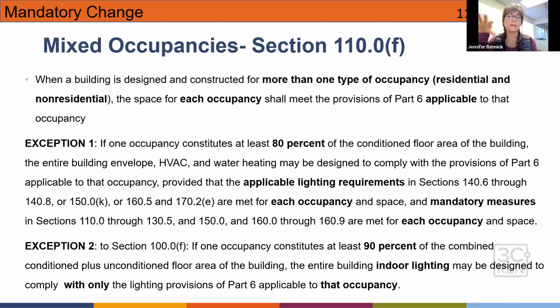For this, I wanted to mention this briefly. The section is a reminder, it applies to all occupancies. And when a building is designed and constructed with more than one type of occupancy, in this case, when we're talking about multifamily, you could have all your residential dwelling units, but a lot of times they're going to have the support spaces that are not dwelling units. And so depending on the size of your project, you may end up having like a low rise, small number of dwelling units in a multifamily project.